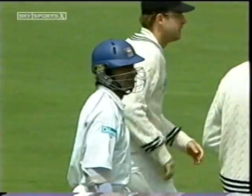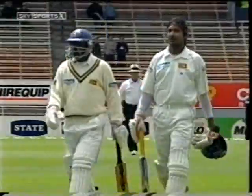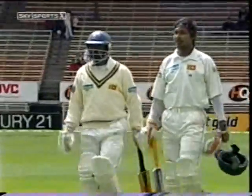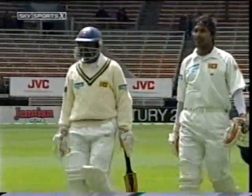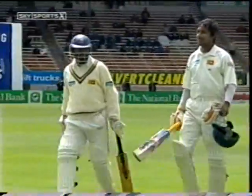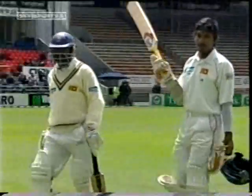Scott Styris, what do you make of that? Yeah, I've actually seen this before. About 12 months ago in Zimbabwe, we did the same thing. Well, the New Zealand side did the same thing. Number 11 came back to celebrate his batting partner's personal milestone. But, as Murali did touch down there, that is a century to Kumar Sangakkara.